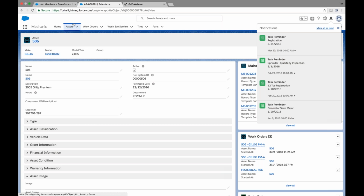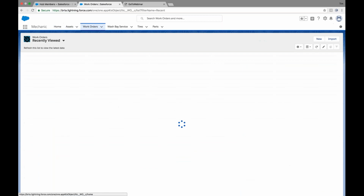Now, so again, this is really the only thing a maintenance person would review or have access to. So if I'm a grants manager, I may only see the grants. If I'm a parts and inventory person, I may only see the parts application. If I'm an executive, I may only see dashboards and reports, which I'll talk about. But as a maintenance or a mechanic technician, I want to see all my assets. I want to see potentially all the work orders.